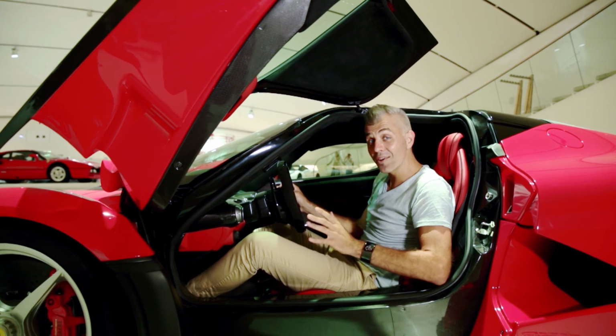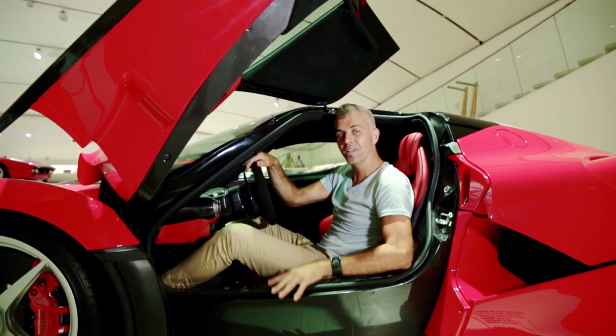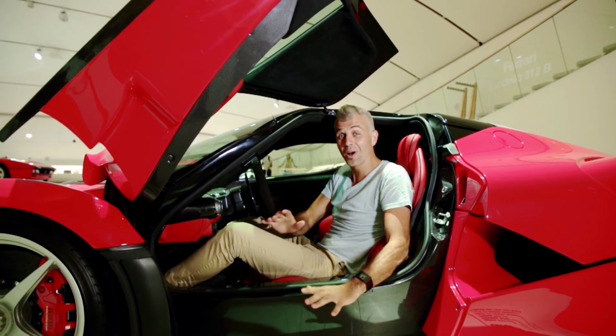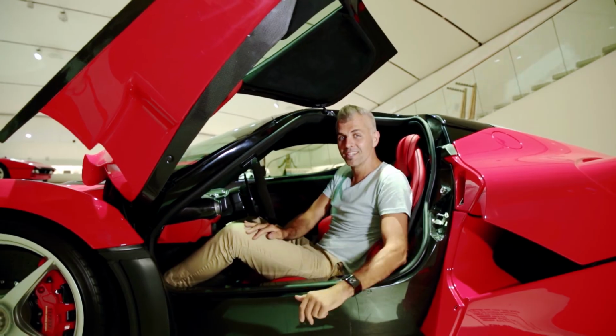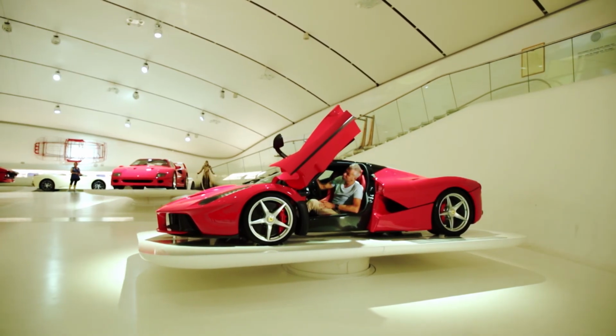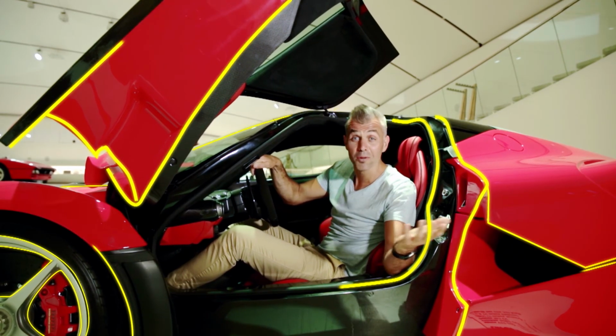This is the Ferrari of all Ferraris, La Ferrari. To own one of these Ferraris, you had to own 5 Ferraris previously, and only 399 of these babies were built. I'm sorry, Louis, I had to do it. It was me. Ciao.